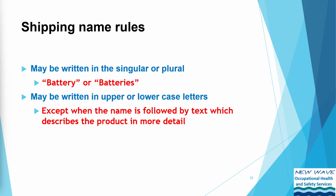There are several more shipping name rules to cover. The shipping names may be singular or plural, so battery and batteries are both allowed. The names may usually be written in upper or lower case. An exception to this is when there is some descriptive text after the name.